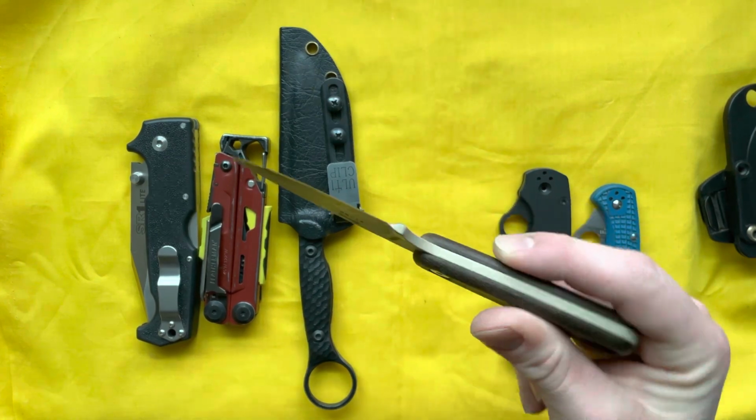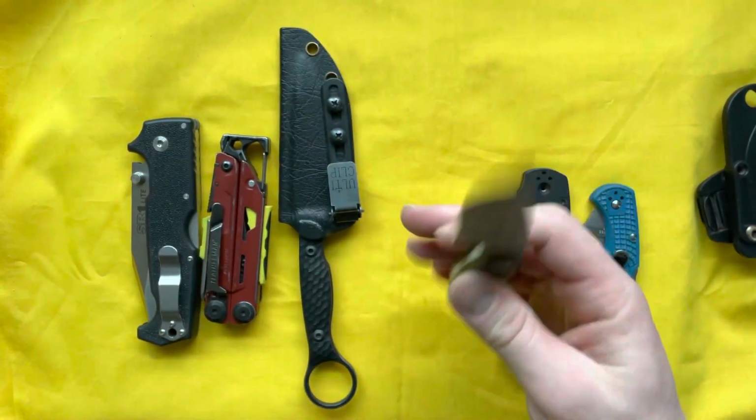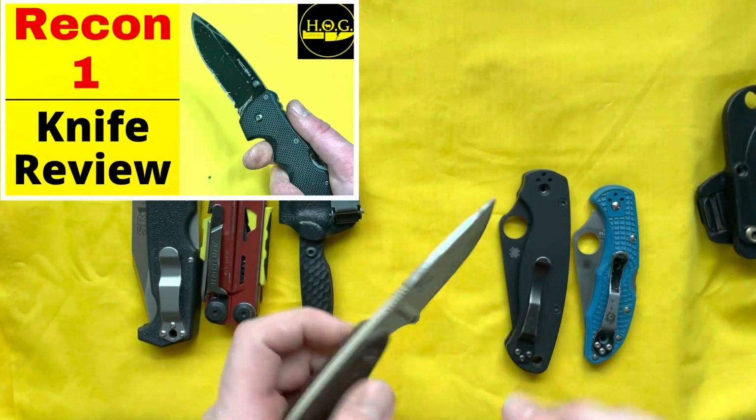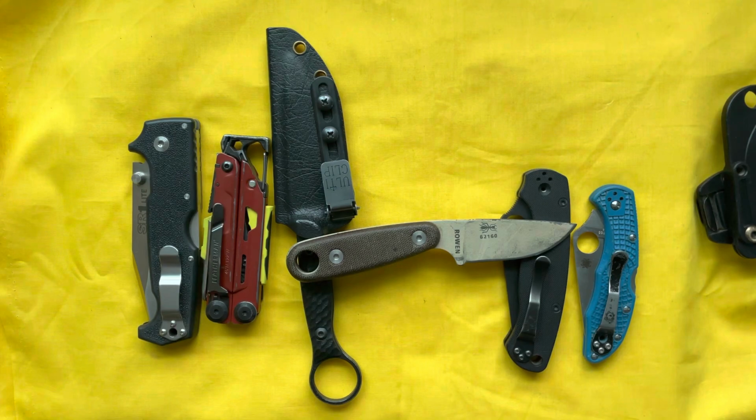Never really thought about the idea of EDCing a fixed blade until I went looking into replacements for my long-used Cold Steel Recon 1, and was definitely sold by this knife. So this was a pretty easy decision as to what knife to give away.